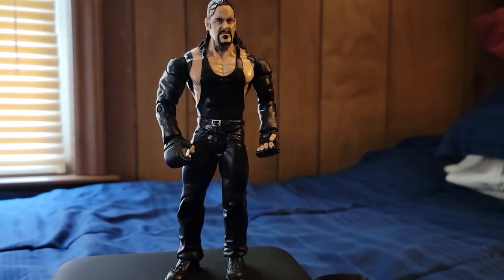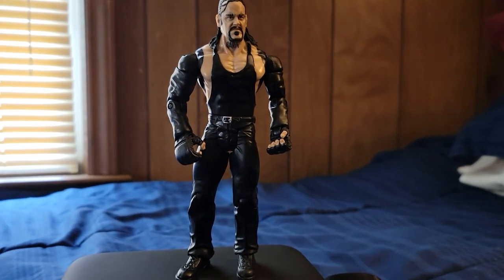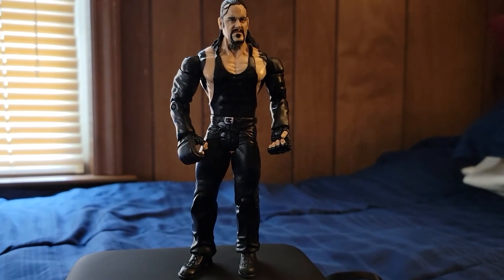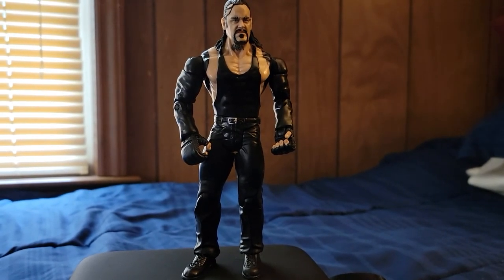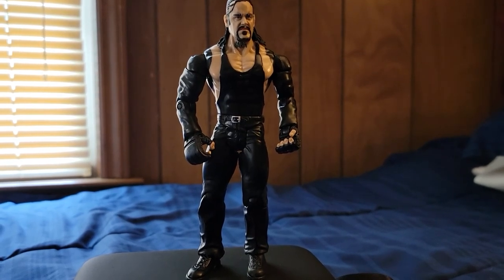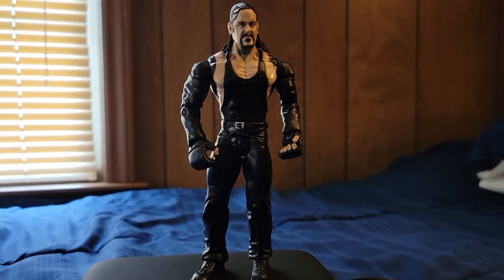And last but not least, out of the $3 bin at Blake's Toy Chest, I got this Undertaker. I've already got other plans for him for another figure. We're gonna do a conversion, and should be pretty cool. But yeah, picked up Undertaker. He's a cool looking figure though.